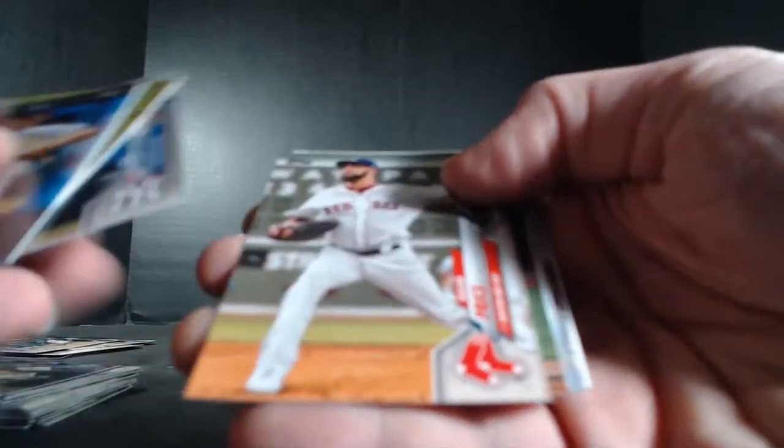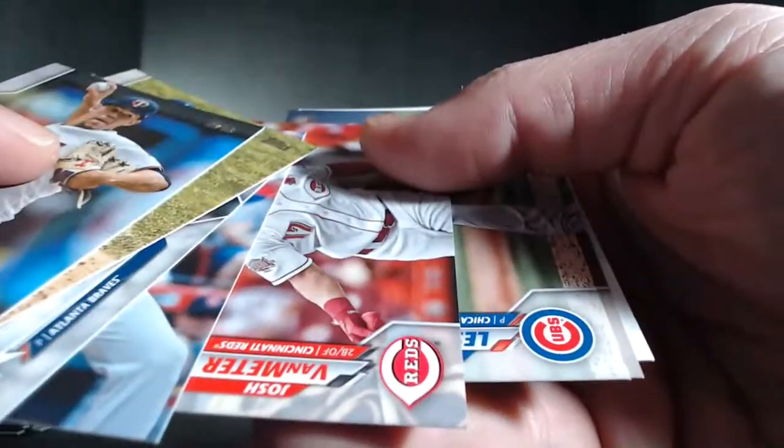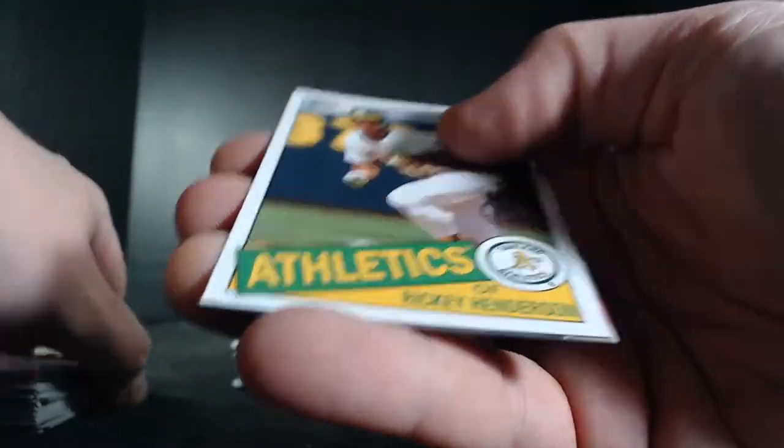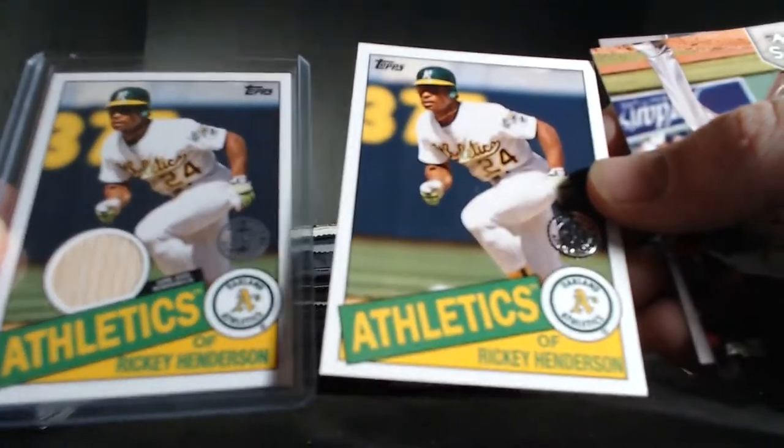Cesar Hernandez. Anthony Santander. Berrios, Jackson, Talkman, Price, Fegley, Parker, Green, Martinez, Van Meter, Lester, Culberson, another Ricky Henderson, 85. So the bat piece, and then a pack later was the regular 85 without the piece of bat.